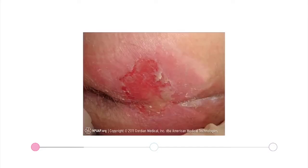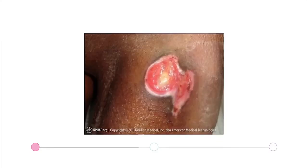In stage 2 pressure ulcers, the outer surface of the skin and part of the second layer of skin is damaged, leading to skin loss. The ulcer looks like an open wound or a blister. This can happen from prolonged pressure, but may also happen if you drag your skin across the bed or chair. In stage 3 pressure ulcers, skin loss occurs throughout the entire thickness of the skin.